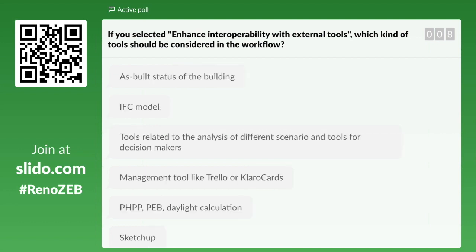Seven answers right now, eight. Most of them seem to be about tools to make calculations of different scenarios, mostly for energy: PHPP, PV, or daylight calculation. Some of them we are also seeing in SciPy's presentation, because they already have tools for energy simulation. We have tested their tools with the models in our platform from Durango and Boru. So energy simulation has already been considered in the project, but at this moment, for example, daylight calculation, I think we have not done it yet. I think we have enough answers, so you can move on to the next, please.